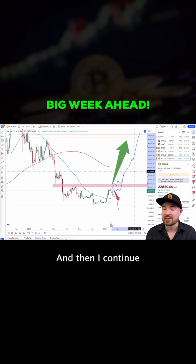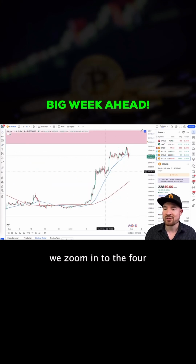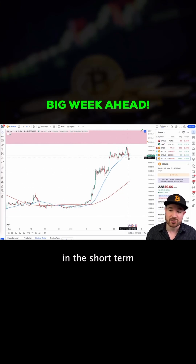how this develops, and then I continue to update based on whatever happens in this next scenario. So in the short term, if we zoom into the 4-hourly chart, you can see it has finally broken down below this 4-hour 50 moving average here in blue, which it stayed above for the whole move up from 16,000 to 24,000. So that is technically a sign in the short term for caution.